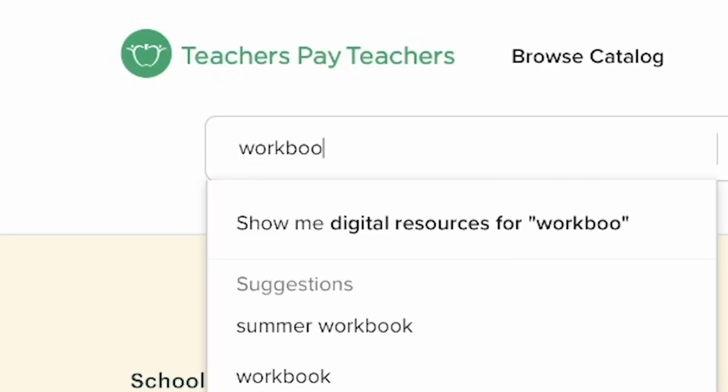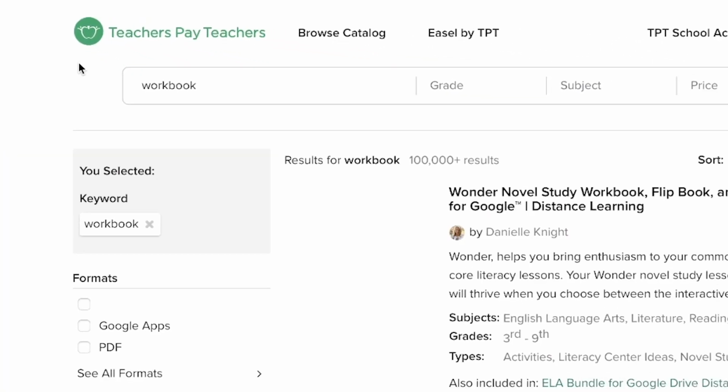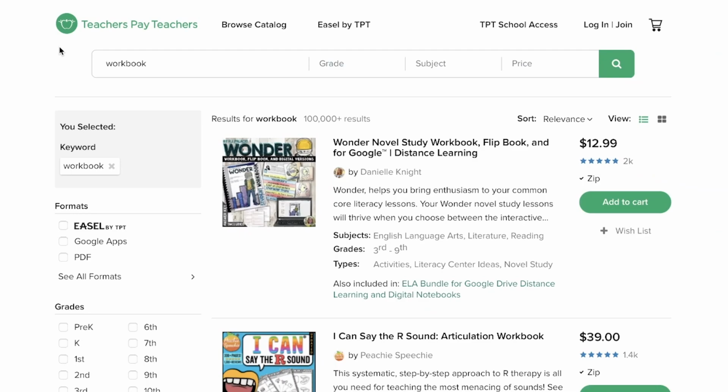For example, maybe you make a workbook that you sell on Teachers Pay Teachers, which is a website where teachers and homeschool parents buy resources for teaching kids that are made by other teachers and parents.